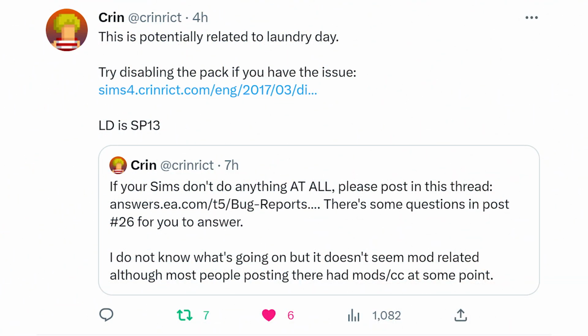For the first issue, it is potentially related to Laundry Day, but the issue is your Sims aren't doing anything at all. There is a bug report and there are some questions to answer, and what they determined from people answering the questions is that it seems like it may be a Laundry Day issue, not guaranteed. But if you are having this issue and you have Laundry Day, then try disabling the pack, and I will show quickly the beginning of how to do that on her site.